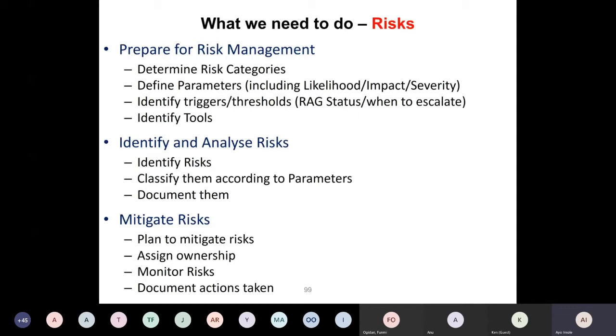So what you've done there is define what parameters you want to use. Then let's identify triggers and thresholds. What will be our triggers? Trigger in the sense of what could make us say this risk is about to materialize. Okay, what is our threshold? If the risk is just affecting 2 days of work, we can accommodate that. We can say that's medium, or if a risk is just affecting £5,000 of the project, we can say that that's a medium risk or a low risk.